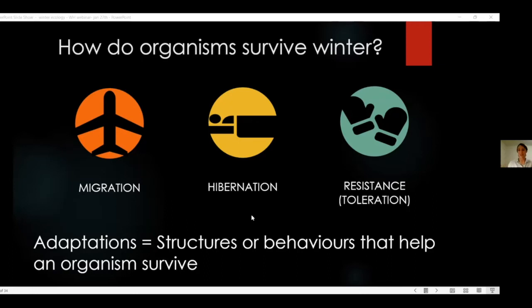Now, I've been mentioning adaptations a whole bunch, but what exactly is that? Well, adaptations are structures or behaviors that help an organism survive. So for a structure, you could think of a snowshoe hare with all the white fur on it. That white fur is a physical adaptation that allows it to camouflage and blend in with the snow. And for a behavior, you could think of a bear going into hibernation for the winter. It's reducing its need for food because it's lowering its metabolic speed. And so because of that, it can stand this period of time where the food is less available until that food becomes available once again.